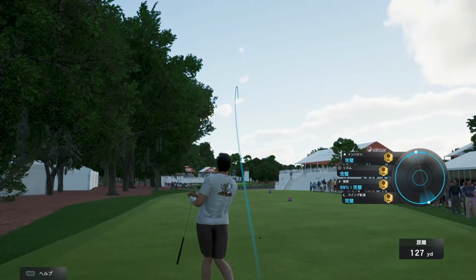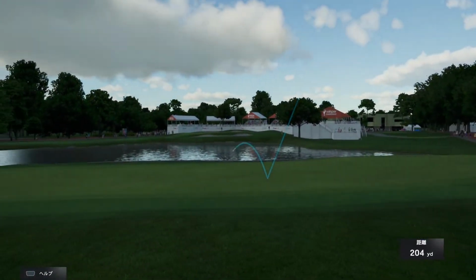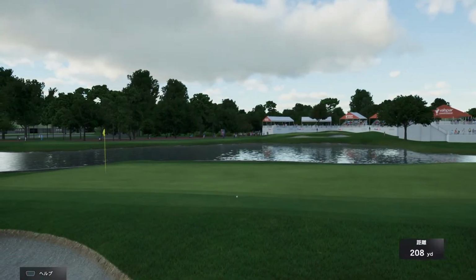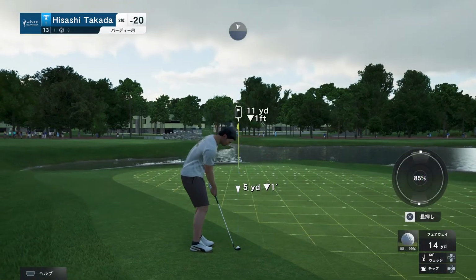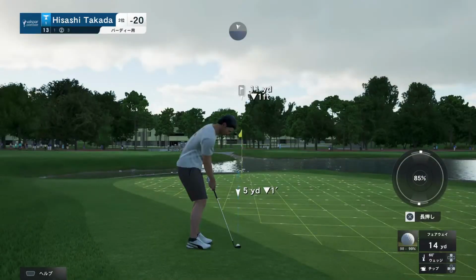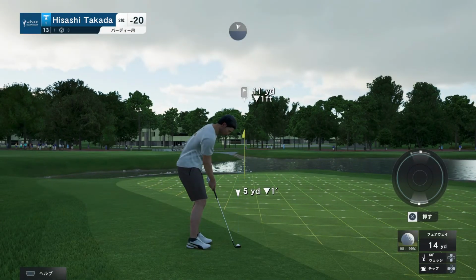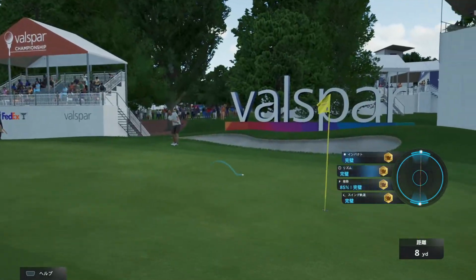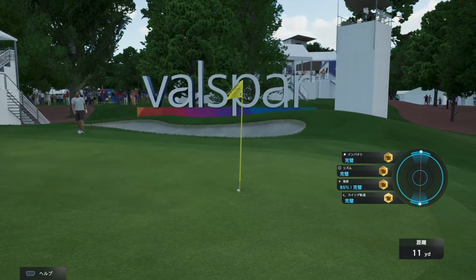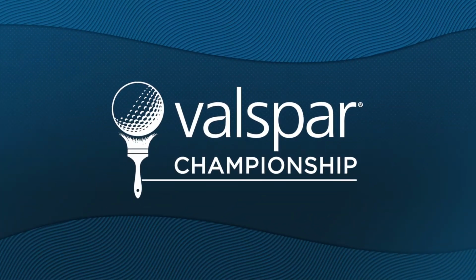Oh, that sounded absolutely flushed. A perfect little fade. Didn't quite have the right stuff there. And looking for the fade, but finding the straight shot. Not good. Has he holed it? That's outstanding. And that'll be the birdie.